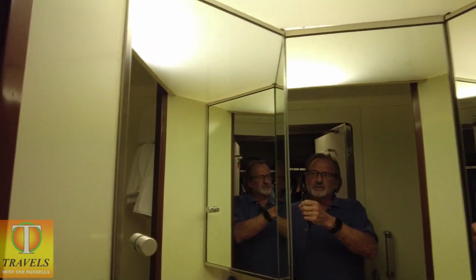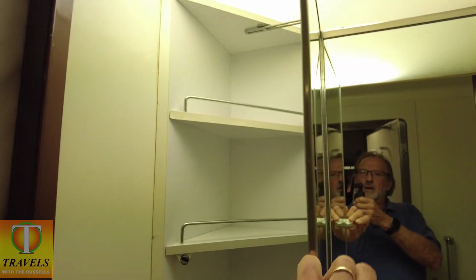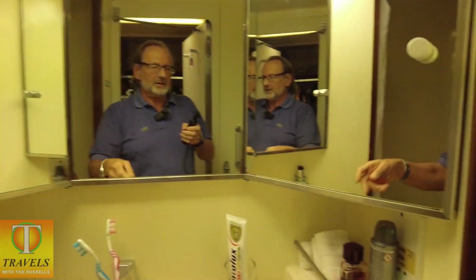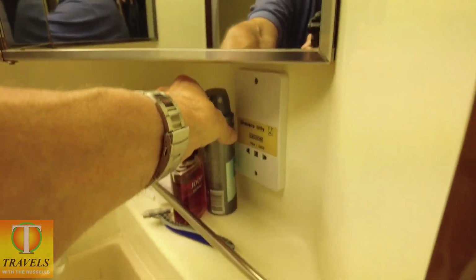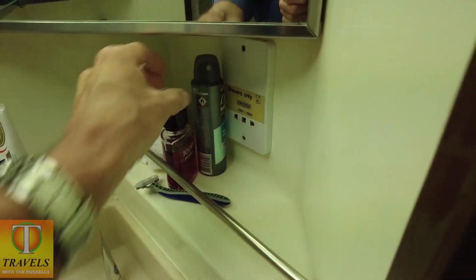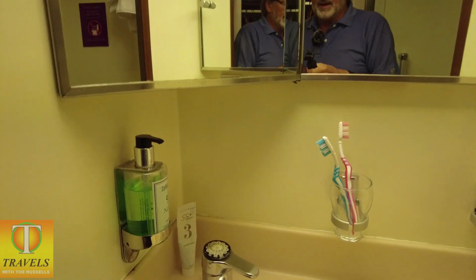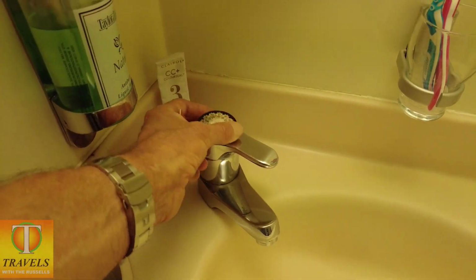Three mirrors, each with a cupboard behind, and your normal things. Shaver point just here. Again, everything's just a little bit dated, a bit worn. They're quite spacious, so the shower curtain doesn't tend to stick to you like you get on some ships. The shower is actually good. Water's piping hot. It's lovely.